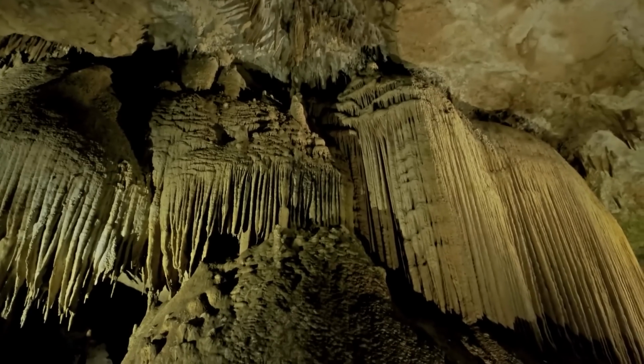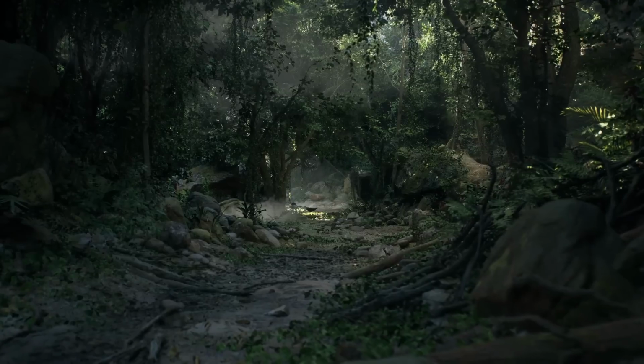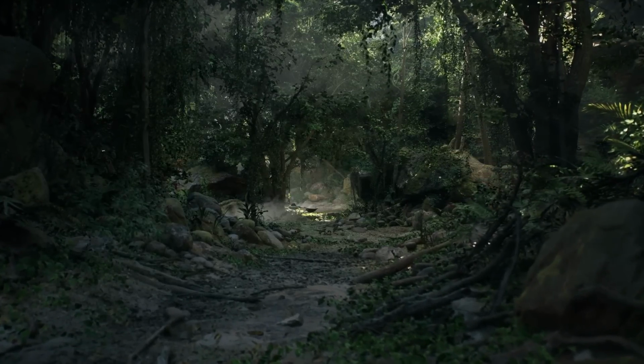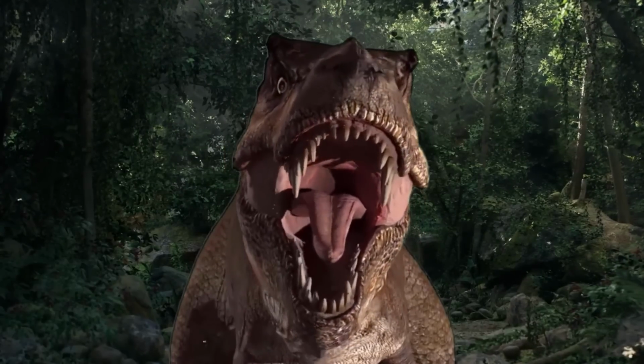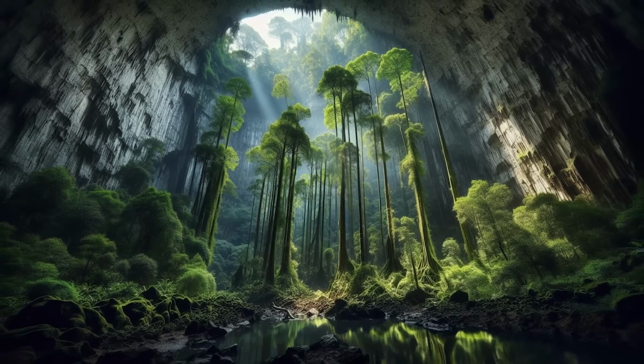This world beneath our world has stalactites almost 300 feet tall. It has its own primeval rainforest, looking like the sort of place you would expect to find velociraptors and a few brontosaurus. It's so big, the cave has its own forest.